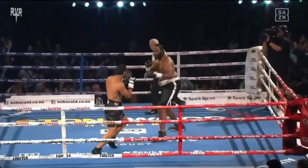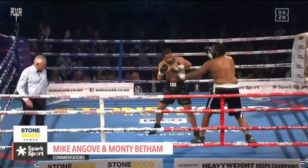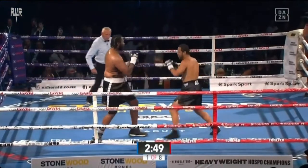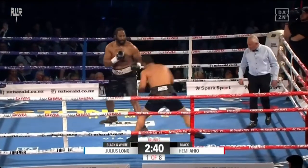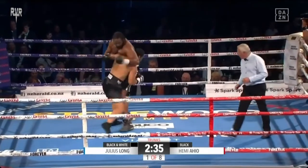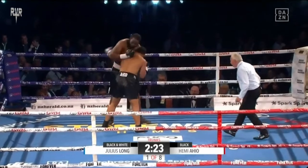Now we're underway. First of eight rounds. Hemi Ahio will want to get inside. The key factor out of Julius Long's 18 wins is 14 KOs, Monty. Open to see the long levers means that there's going to be enough punch to drop any heavyweight in the division. And of course, the range confuses yourself. Break, break, break!